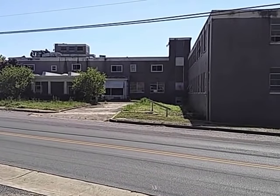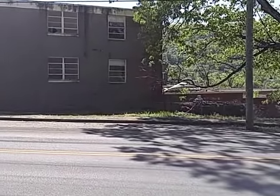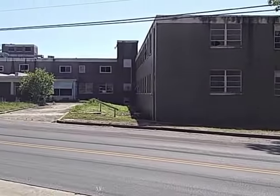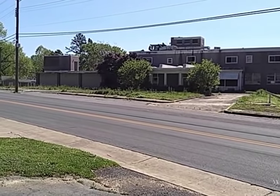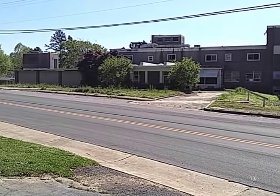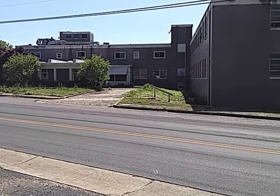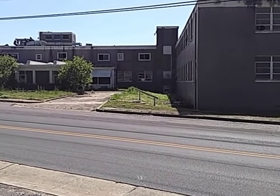What you're looking at here is the Fort Payne General Hospital. It's been abandoned for several years. It's supposed to have been destroyed or demoed for years, but something keeps interfering with it.